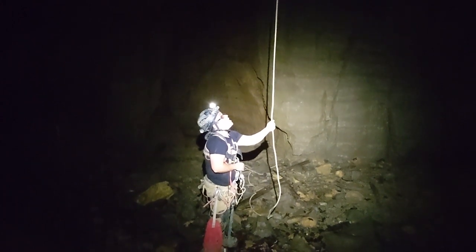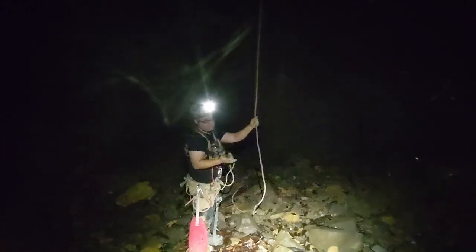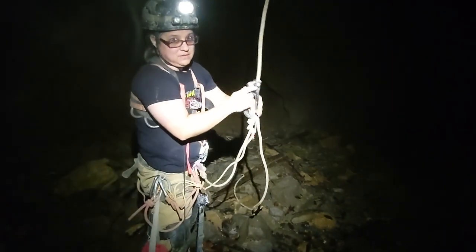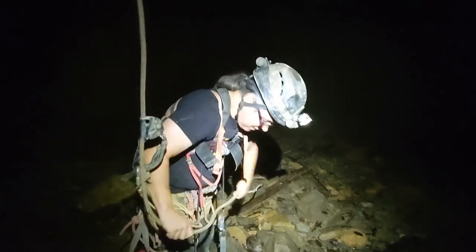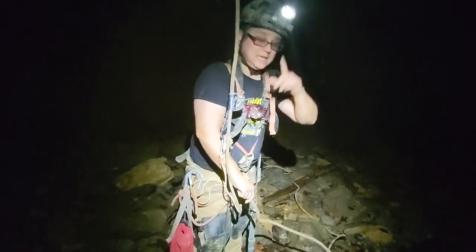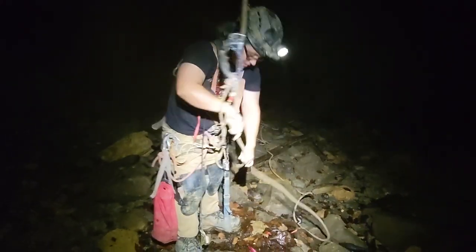On rope! So I'm actually climbing this pit in what's called a rope walker system. So I've got multiple ascenders. I've got one on each leg, and then I've got this chest box that the rope is going to go through to keep me straight up. And then I'll have my upper ascender above it.